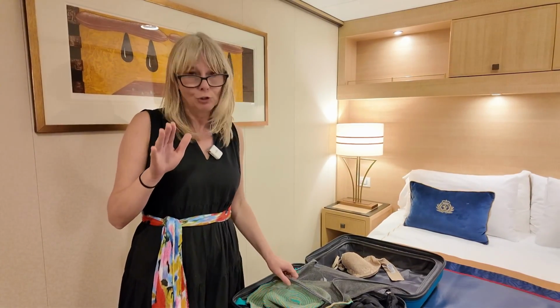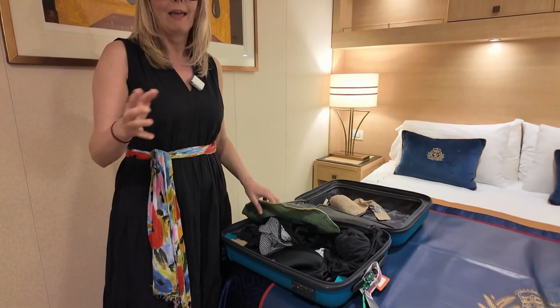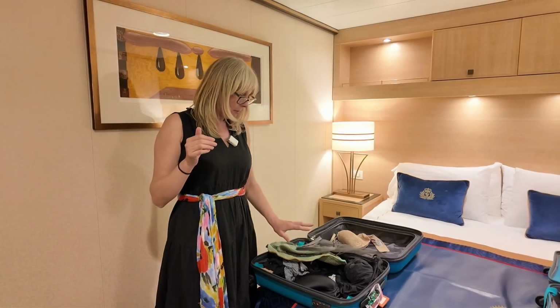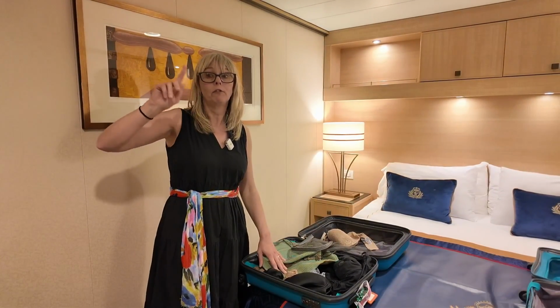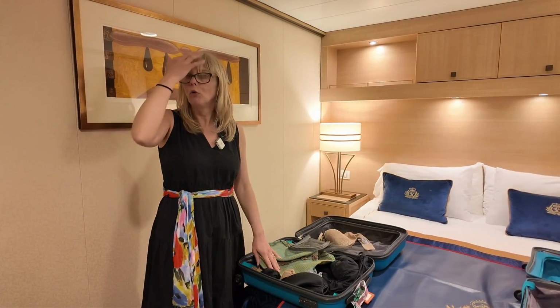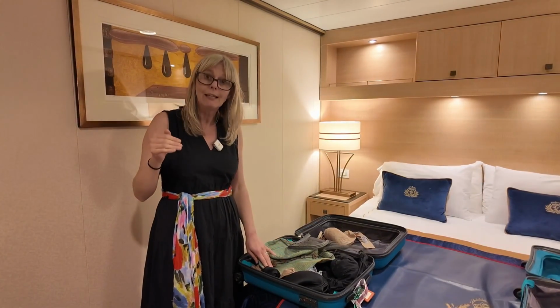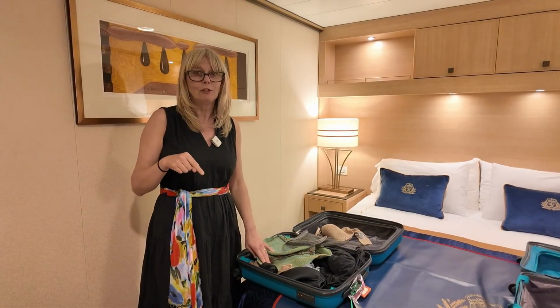And it's so dirty that I refuse to put my underwear in any of these drawers in this cabin because there are too many bits and hairs and things in there that God knows what they are. So I'm going to have to leave all my underwear in my suitcase. All I've done is hang everything up because the hangers are fine, they're off the floor, they're not in drawers. But I am really shocked at how unclean these drawers are.